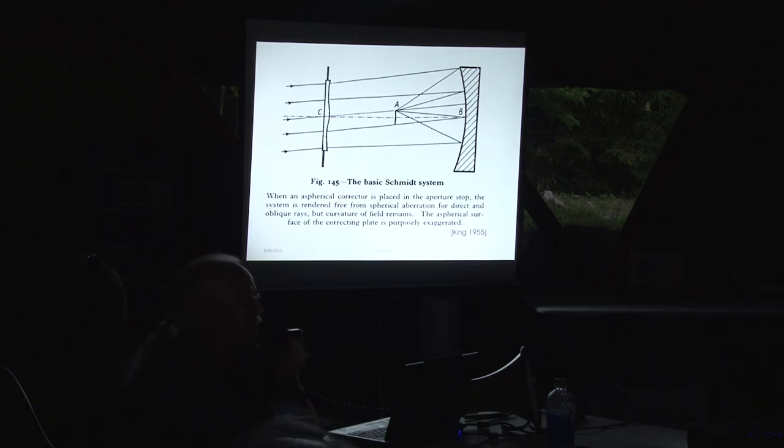One of Fred Whipple's first jobs when he was hired by Shapley was to build the Oak Ridge Station, also known as the Agassiz Station, where the 61-inch is and all of that stuff. It's closed now, as of 2005. And that's a long story.